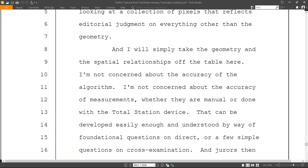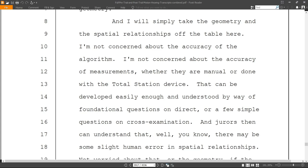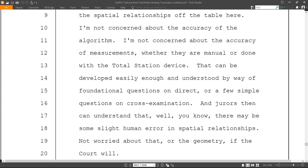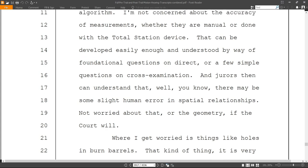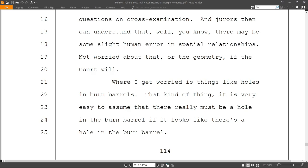And I will simply take the geometry and spatial relationships off the table here. I'm not concerned about the accuracy of the algorithm. I'm not concerned about the accuracy of the measurements, whether they are manual or done with a total station device. That can be developed easily enough and understood by way of foundational questions on direct, or a few simple questions on cross-examination. And jurors then can understand that there may be some slight human error in the spatial relationships. Not worried about that, or the geometry, if the court will.